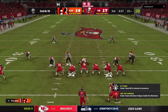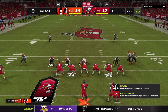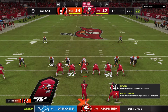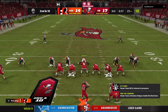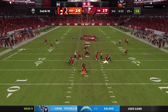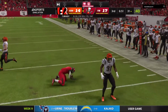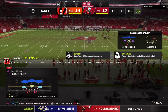So following the incompletion, here's 2nd and 10 from the 25. Check 55 to Mike. Check 55 to Mike. All day, baby, all day. Go Bandit. Mike 55, Mike 55. Watch the curve. Here's Brady. They'll swing this out to Fournette. He'll be dropped after a gain of about 6 across the 30 to the 31.